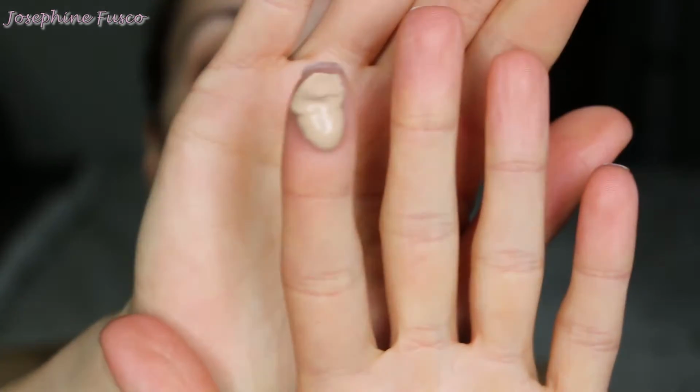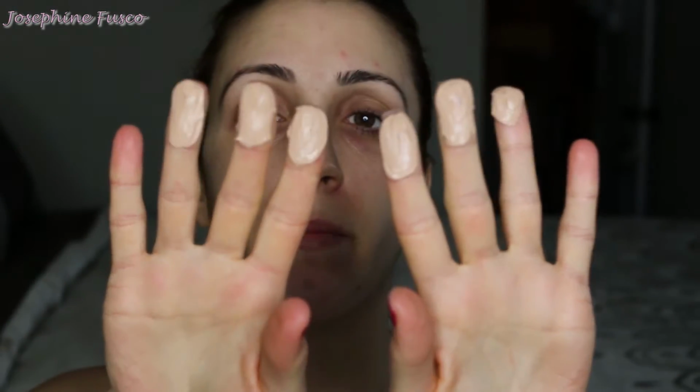I have nothing on it, and I'm going to put a pretty decent amount onto my finger. As you can see right there, I just rub it in between my 3 fingers, so index, middle, and ring. And what I like about this is that it really glides onto the skin, and you do not need any brushes for this. I mean, it's not a necessity.